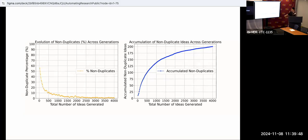On the right, I'm showing the accumulated total number of non-duplicate ideas among all the generations. You can see that even if I'm generating 4,000 ideas for each topic, overall, there are only about 200 non-duplicate ideas. So current language models are very bad at diversity.